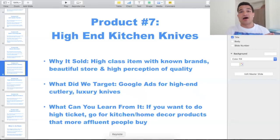But you want to look for products that affluent people buy, people with money, especially in the kitchen or home decor section. If you want to go high ticket, that's the best way to go, as well as office equipment. But yeah, these products sell really, really well if you know how to target them, if you know how to build that high perception of quality.